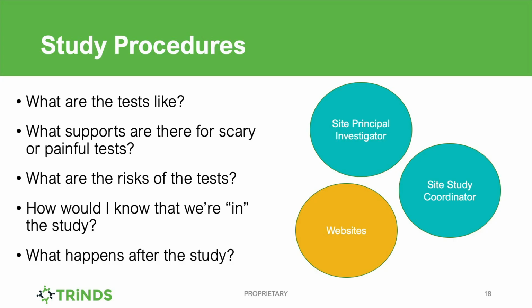For study procedures, what are the tests like? Can I see videos of what they may look like? So you may go onto websites to see how I can learn exactly what that procedure looks like. What kind of support is there for my son with some of these tests? Are they going to be scary and painful? Is there somebody from child life support that can help with undergoing some of these tests? What are the risks of the actual tests? So there's the risks of the intervention, but there could be risks of the test. What are those, and how do I make sure that this is something I'm comfortable with?